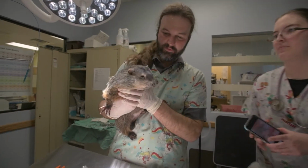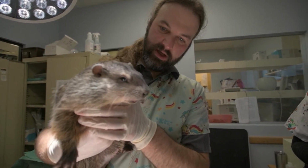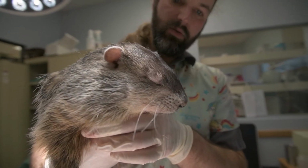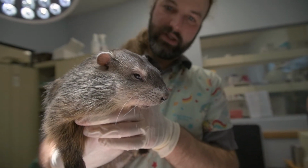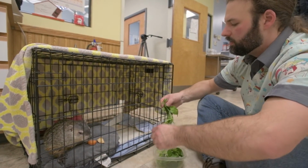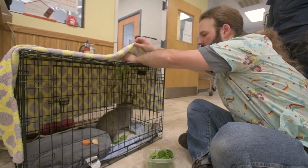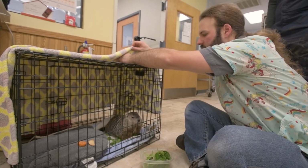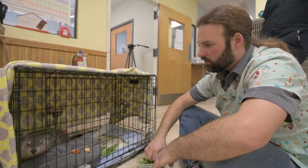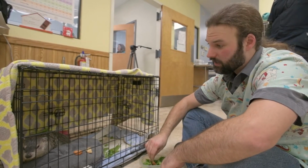So Norris is just waking up from his anesthesia, so he's still pretty groggy, but we're keeping a close eye on him, making sure he keeps doing okay and continues to wake up. We're hoping that he'll be wide awake but happy and calm by the time he goes home. So he's waking up now. We're just putting some food in with him. Rodents have a tendency to have their intestines slow down quite a bit when they're under anesthesia, and so we don't want him to get backed up and get dehydrated and uncomfortable. We also want to try and distract him, so if he's got something to eat, he's less likely to turn around and check out his incision.